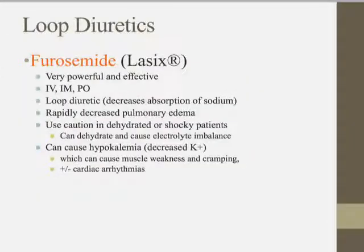So furosemide is a loop diuretic. It's the most common loop diuretic used in veterinary medicine. It's used to treat congestive heart failure, pulmonary edema, and hypercalcemic nephropathy. The therapeutic doses have a wide margin of safety since the toxic dose is about 3 to 4 times the therapeutic dose. It can be administered orally as well as parenterally, so sub-Q, IM, or IV, and it can either be given as a bolus or a CRI.